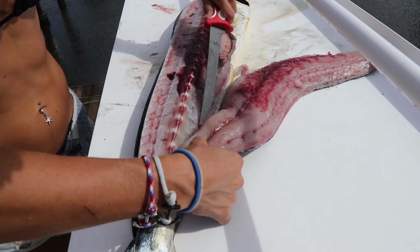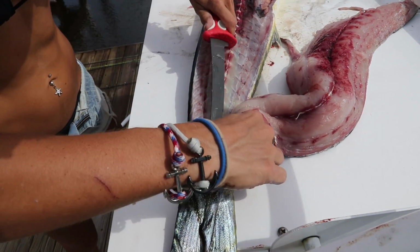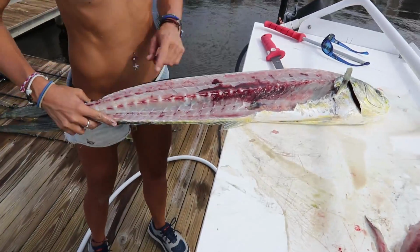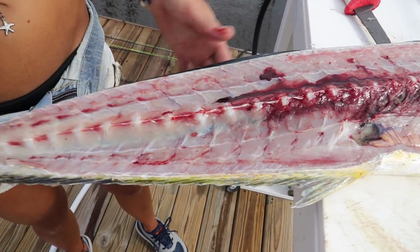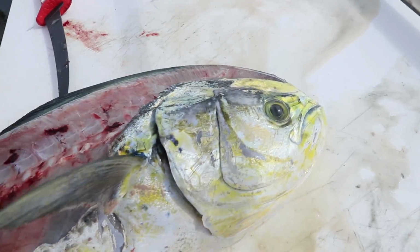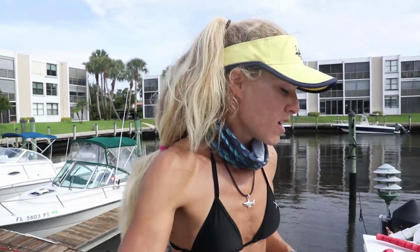And last but not least, the tail portion. There we go. Now that does take practice to get good like this. I was able to get as close as possible to the bones. I think I did a pretty good job as far as not leaving any of the meat behind. I got every ounce of meat off of this fish, and I opened up the innards here a little bit, but it's still intact, and that's her roe, because that's what makes her a female cow mahi, also known as a dolphin or a Dorado.